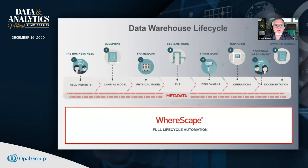So what WhereScape does is full life cycle automation. Because of the metadata that we have, it ties together and automates the requirements, the logical and physical models, your ETL work, your deployment, your operations, and your documentation.